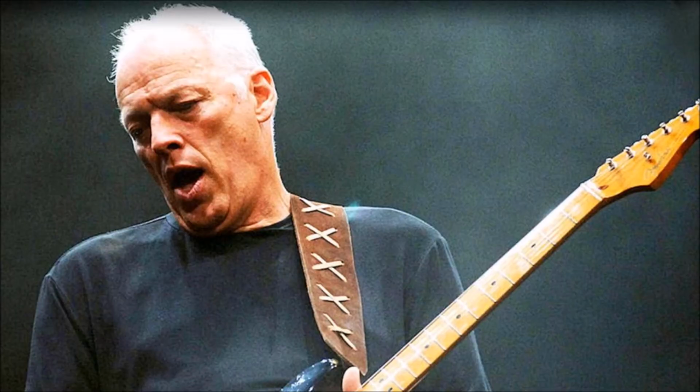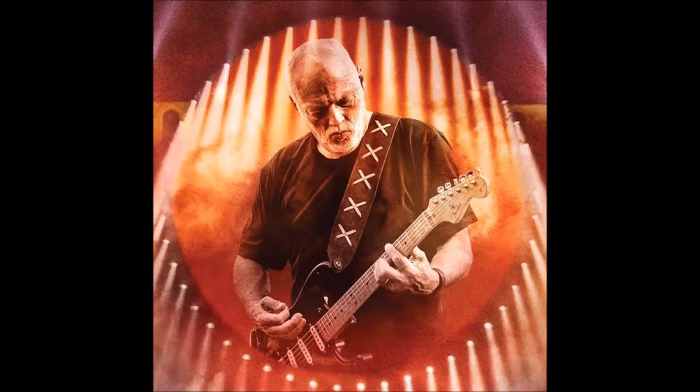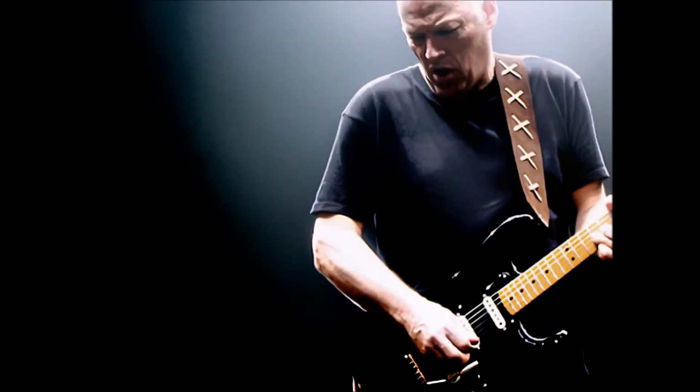He's a very intelligent player as well, I think. There seems to be something about it. I know a lot of that's Roger Waters' production and the way that he goes about things, but I think David Gilmour brings a certain intelligence to his solos and forethought. It makes you feel like it is the way it must be. It couldn't be changed sometimes.